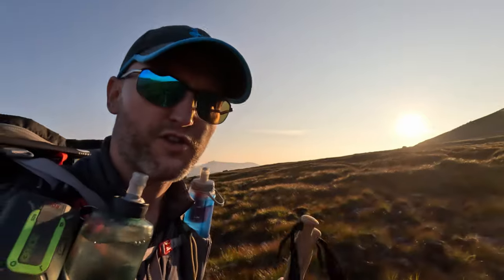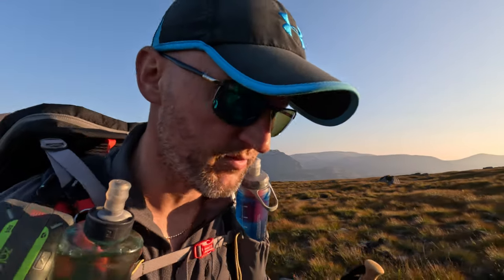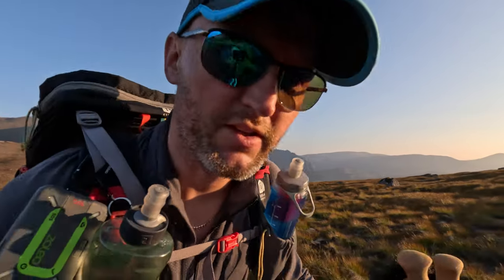That helicopter is buzzing around Teallach between the two Munros. Hopefully it's just a training exercise and nobody's injured. But in other news, folks, I am struggling. Oh man, I'm digging deep here.